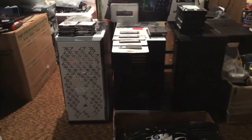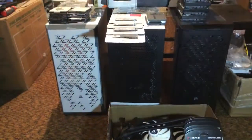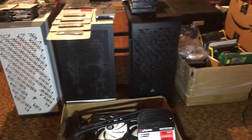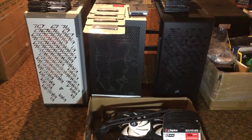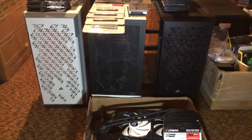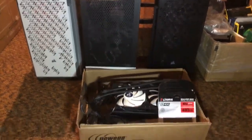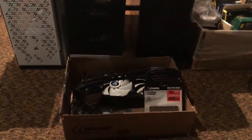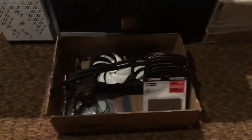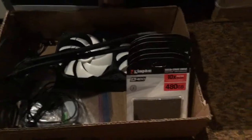So, Corsair case. It's hard to see. I'm going to pull my light out here. Maybe we can see stuff a little better. Yeah, Corsair case on the left and on the right, and the one in the middle is, geez, I just got it. An NZXT, I'm sorry. I picked up this cooler, this AIO with the 140 millimeter fans.